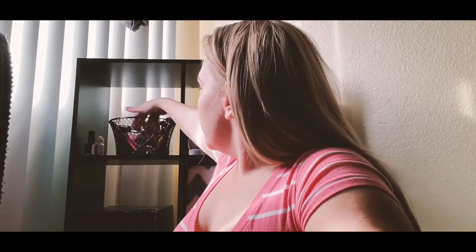I am going to grab my Glow Ahead from Wonder, and I'm gonna place that on my fingers, and we're going to put that all around the face just to kind of help prime our face before we go ahead and add any kind of concealer or anything like that. And it smells like roses. I like the smell of this, and I love the smell of roses.